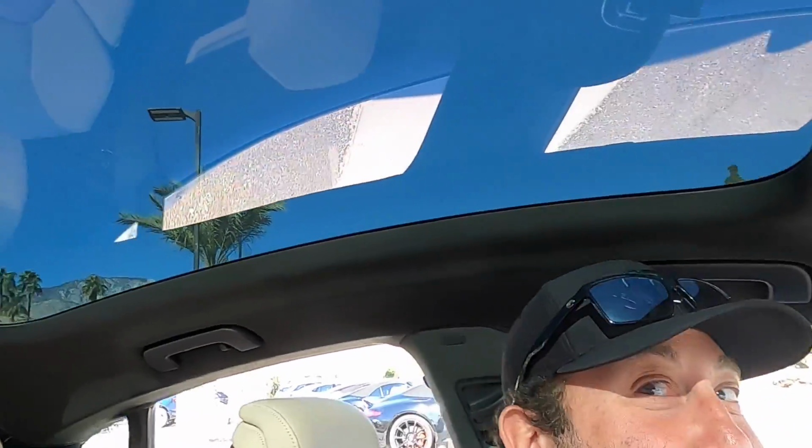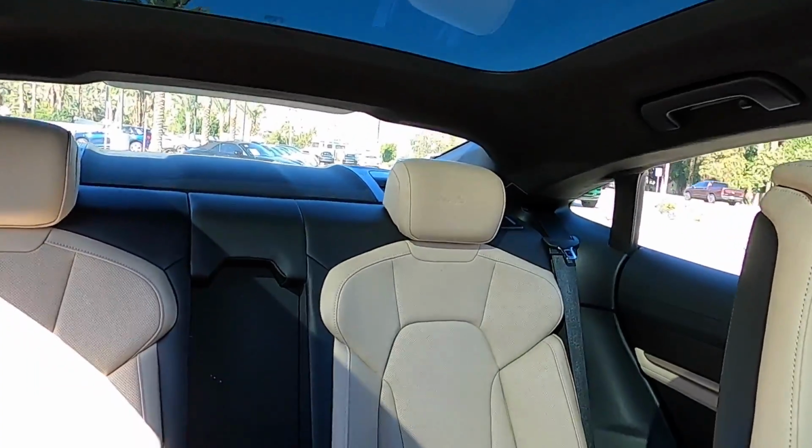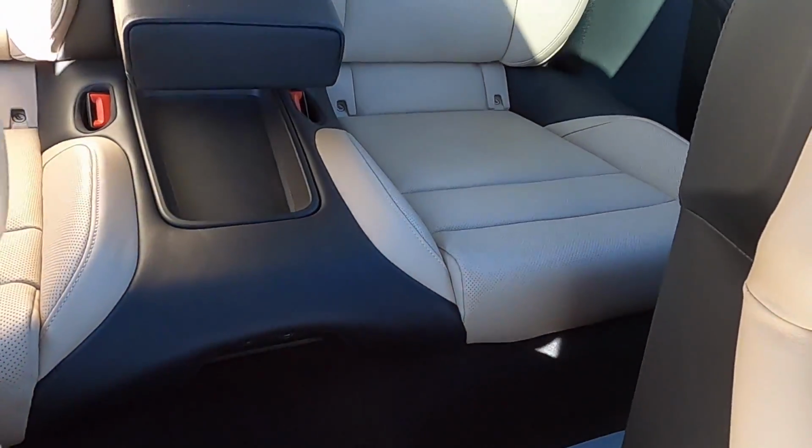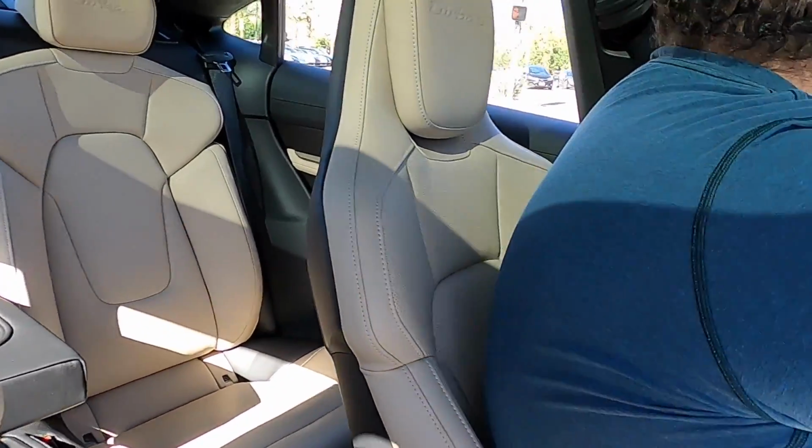Definitely like this panoramic roof too. That's pretty cool. The back seat looks like it's just a four passenger. They have a five passenger version. So I gotta say, we're in Palm Springs, California, and this is a pretty cool little desert town. Lots of wide roads. Hopefully we get an opportunity to see what this car is all about.